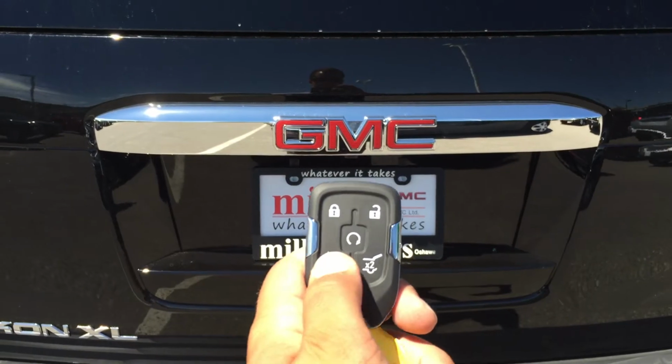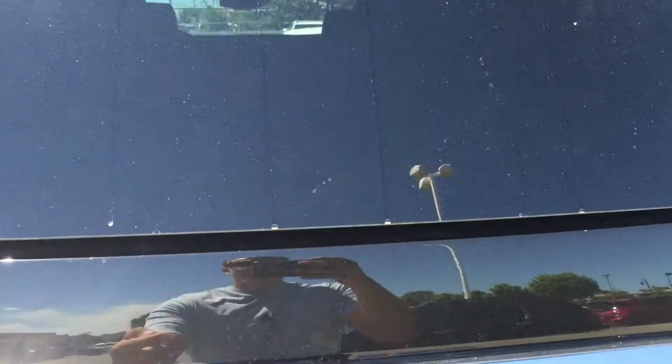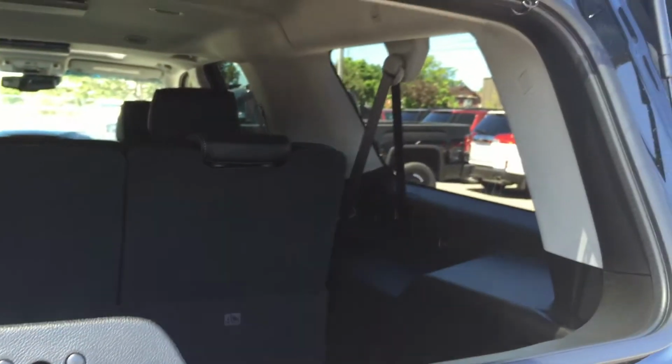Now before I actually get to the trunk part, there is a cool functionality here. If you double click this lower left button here on the key fob, this glass piece actually becomes unlocked, and you can lift that up. So if there's anything in here that you need to get at quickly, you can easily do that with just removing this glass part here.